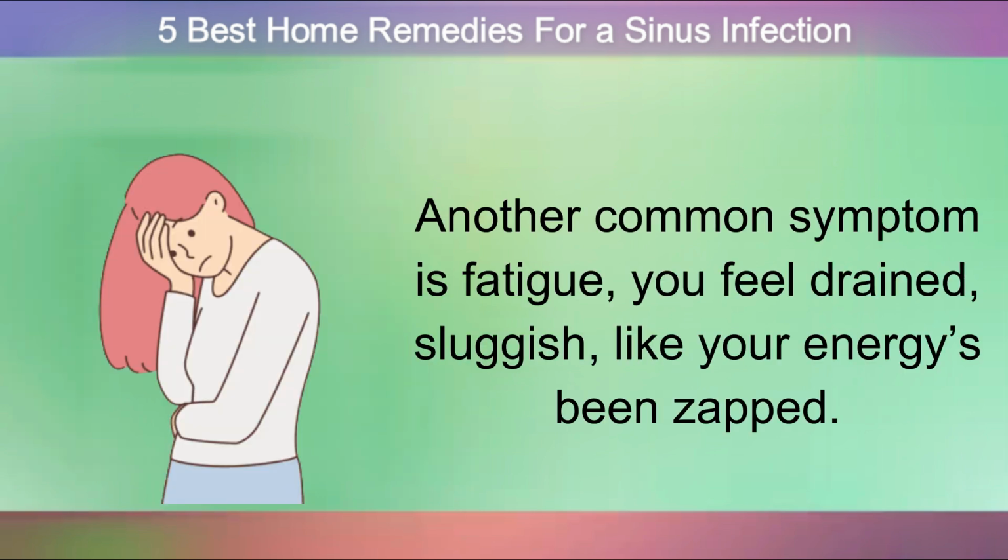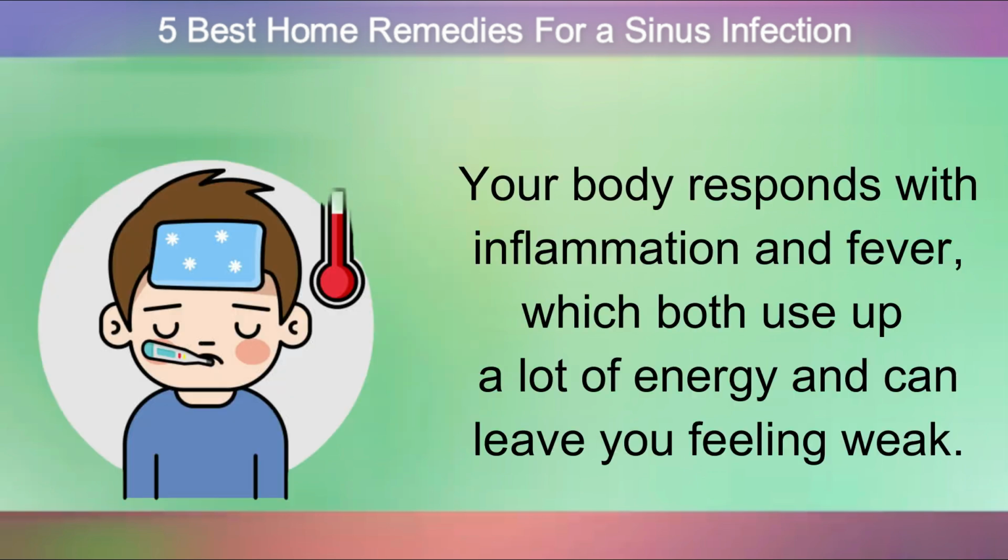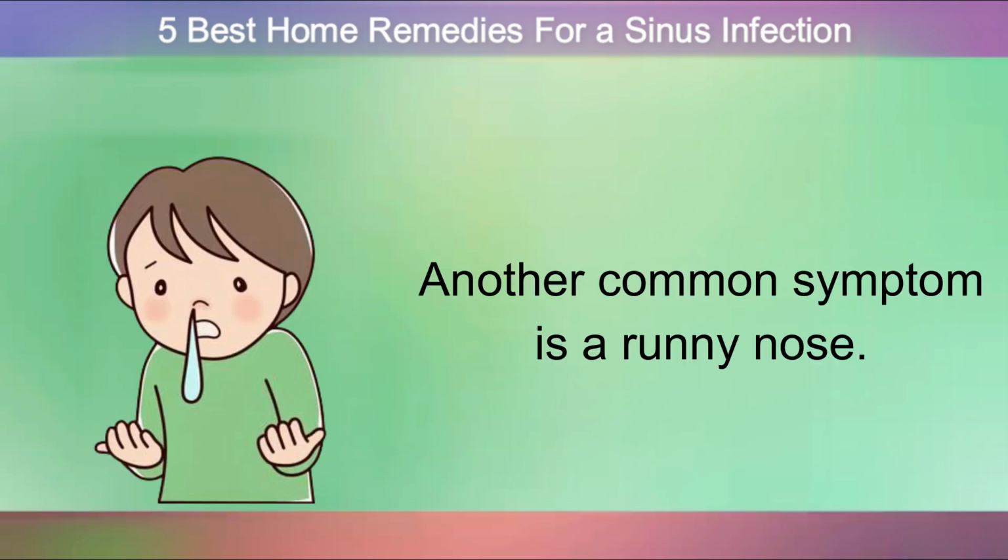Another common symptom is fatigue. You feel drained, sluggish, like your energy's been zapped. That's because when the sinuses become infected, bacteria can multiply in the trapped mucus. Your body responds with inflammation and fever, which both use up a lot of energy and can leave you feeling weak. Another common symptom is a runny nose.